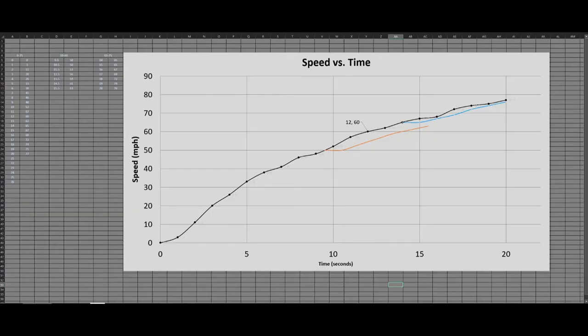Here's the data from those three pulls I just did. The orange and blue lines are those rolling accelerations on the freeway, and the black line is the 0 to 75 on a closed course that was straight with a slight incline. It appears logarithmic, so for the first 10 seconds you get from 0 to 50, and the next 10 seconds you get from 50 to 75. So your acceleration is cut in half after about 50.